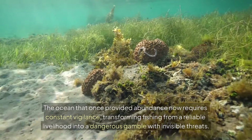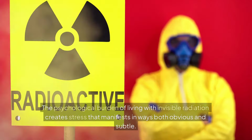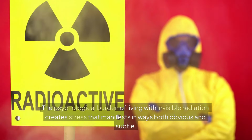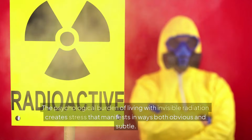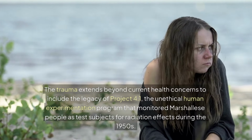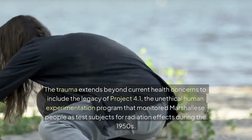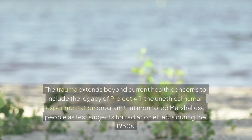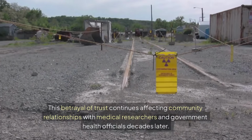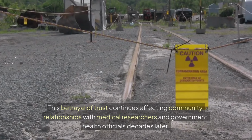The psychological burden of living with invisible radiation creates stress that manifests in ways both obvious and subtle. The trauma extends beyond current health concerns to include the legacy of Project 4.1, the unethical human experimentation program that monitored Marshallese people as test subjects for radiation effects during the 1950s. This betrayal of trust continues affecting community relationships with medical researchers and government health officials decades later.